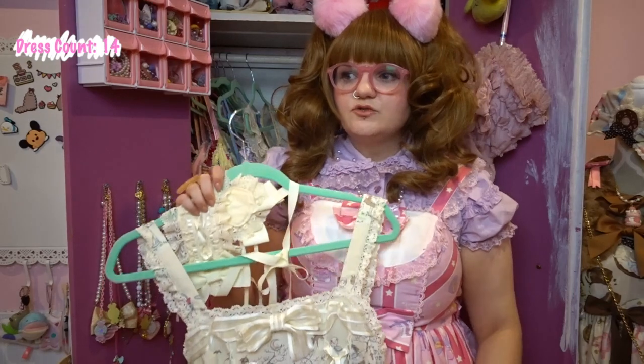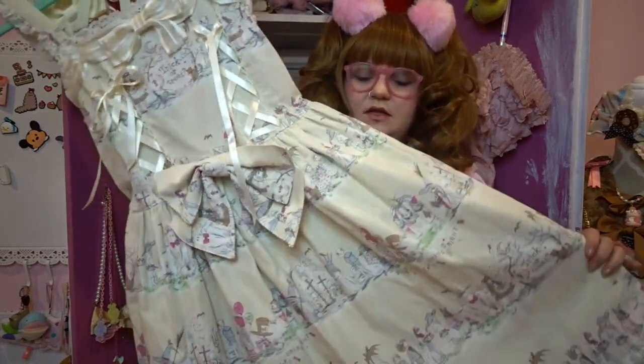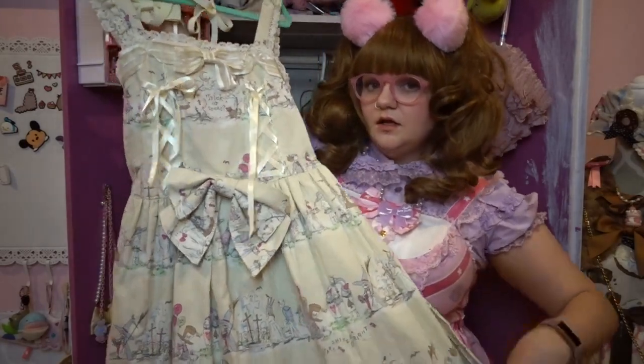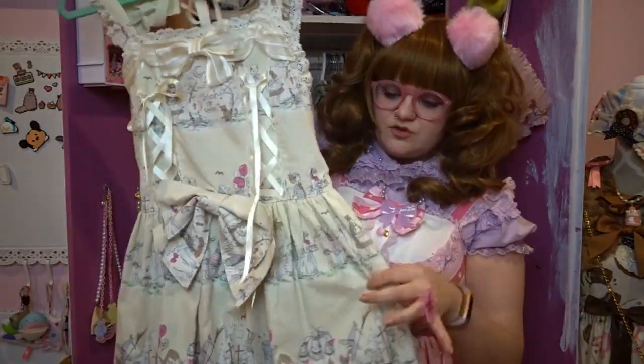Also, Wrapping Heart doesn't come with a head bow. I think it has tights, but no head bow. So this is a dress that made me love Baby, the Stars Shine Bright. And it is the Halloween Alice JSK in the corset version, again with the full back shirring. Holy shit, is this dress comfortable.